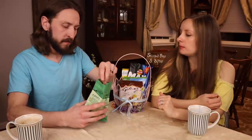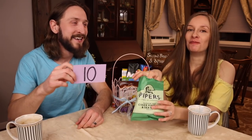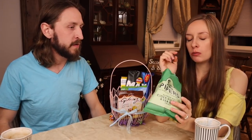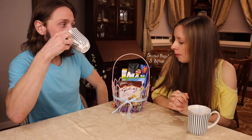It's a salt and vinegar chip, but it's cider vinegar, so it's a little different than our typical. It just kicks it up a notch. Sorry, I didn't mean to get excited there and cut you off, but that's really nice. You were just reading my mind about 2 seconds before I was saying stuff. Tends to happen. Wow. Really fun. Well, that's done. All right. Your turn.